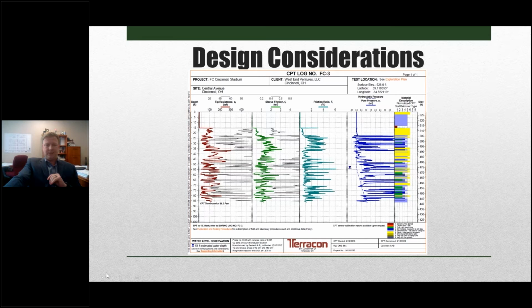I'm not sure if my cursor can be seen or not. I can't figure out how to turn on the laser pointer, but there are thin soil layers at the bottom, layered with clays and sands. There's some silty sands, some sandy silts, and sometimes delineating between those in a cone penetrometer test can be tricky. So this is one of the CPT logs, terminated at just below 80 feet.